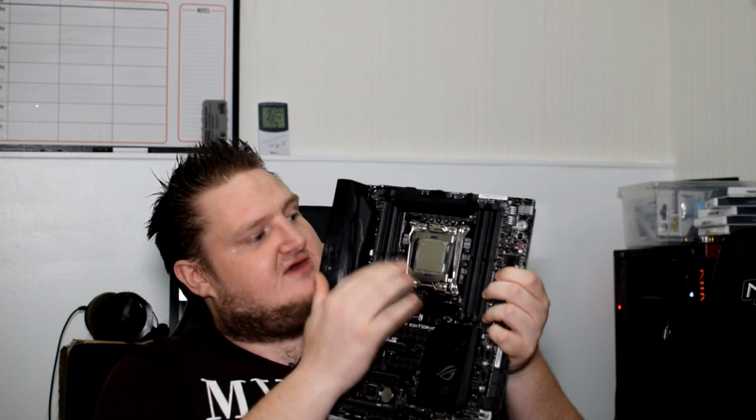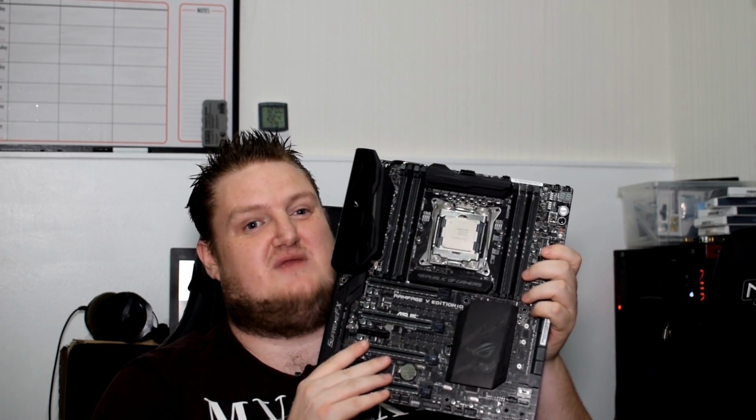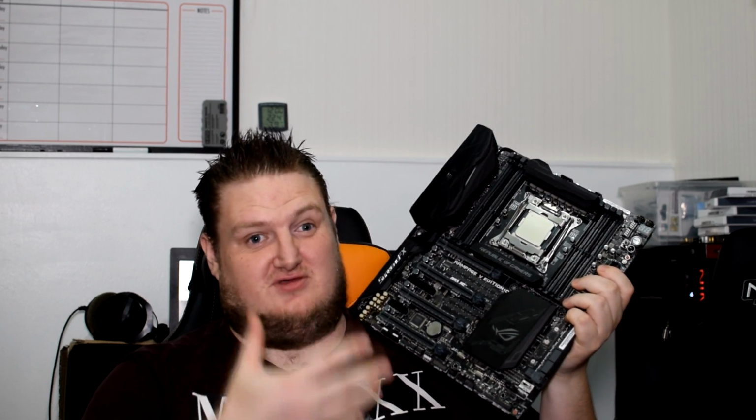Now, this particular board itself is expensive, it's £500, but it does come with a lot of features. It comes very heavily packed with features. It's pretty much the top board on the X99 platform for Broadwell E. It currently has an Intel Core i7 6950X Extreme 10-core 20-thread processor in it, so what I'm holding in my hand now is worth around £2,000 in total. But yeah, let's take a look and see what it's all about.